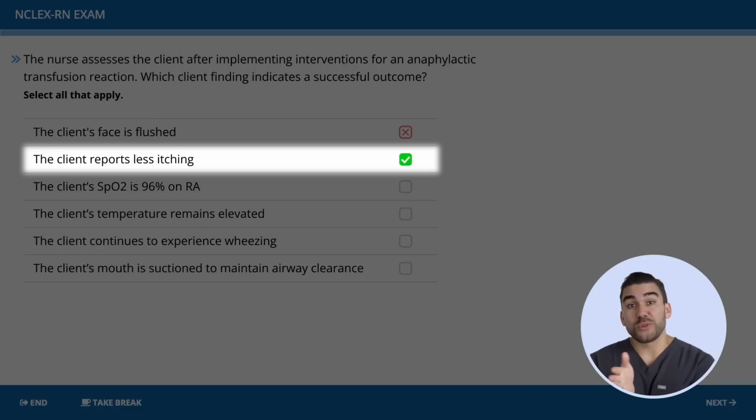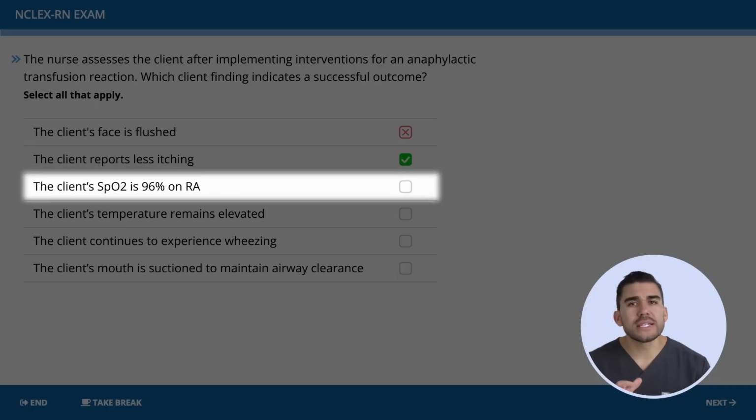Now, if you just came back from that bachelorette party or that nurse cruise and still have the itching, get that checked out. Now, the third choice here is the client's SpO2 is at 96% on room air. So this is within normal limits. This is actually a good sign. So it would also be correct.